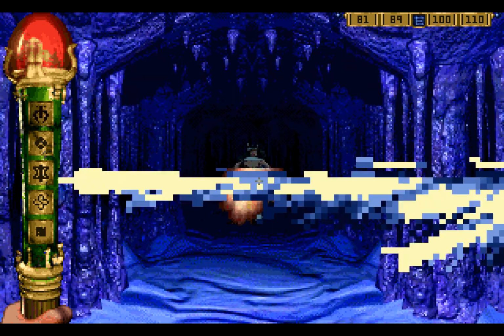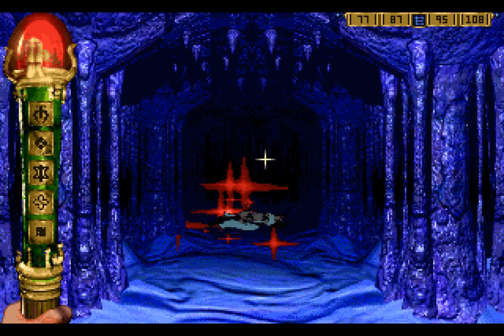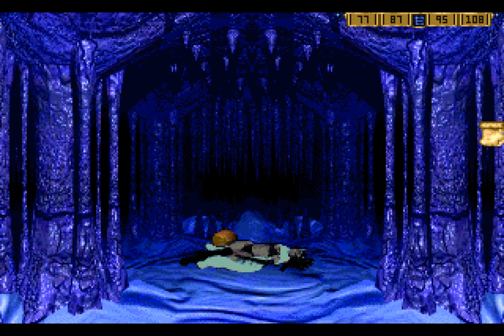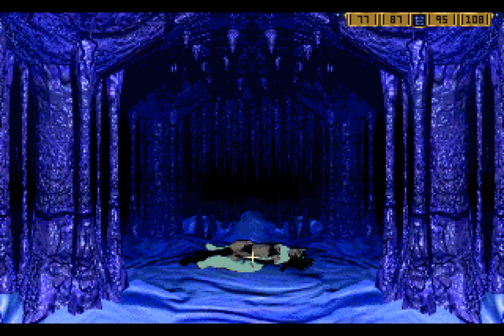There you are! Have some magic! That's a lot of fire, and you are dead. We got you! It took a little bit of effort, but we did defeat you. And our reward is another one of the orbs. It's a pretty good orb.